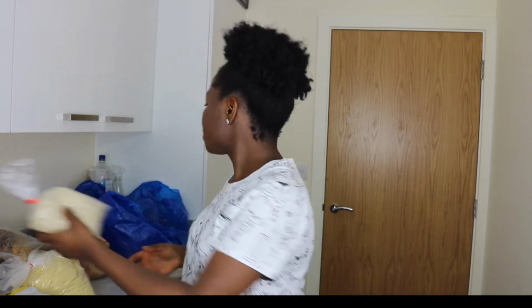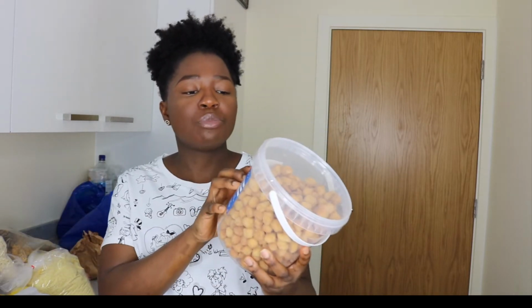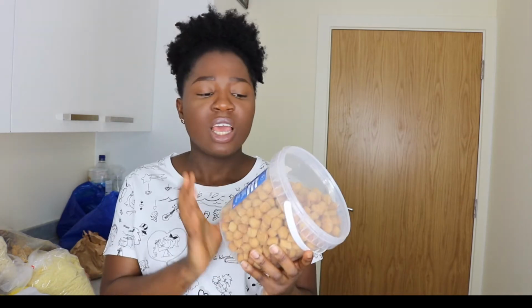Because I like chinchin, I like to snack during the day, I bought chinchin. I bought 2 containers of this. This is from the brand Jaffro Foods, and I think they make it in the UK. I really like it. It's really soft and I like the way it tastes.